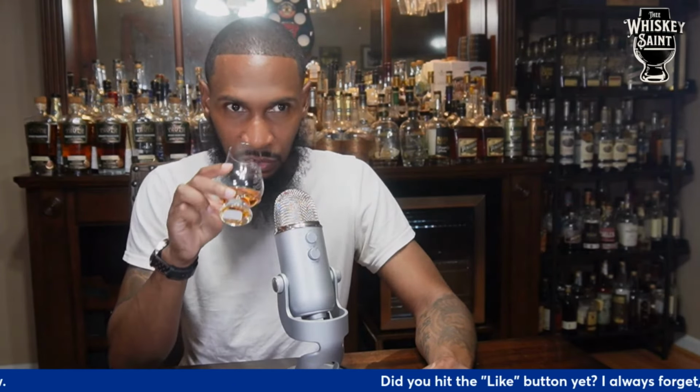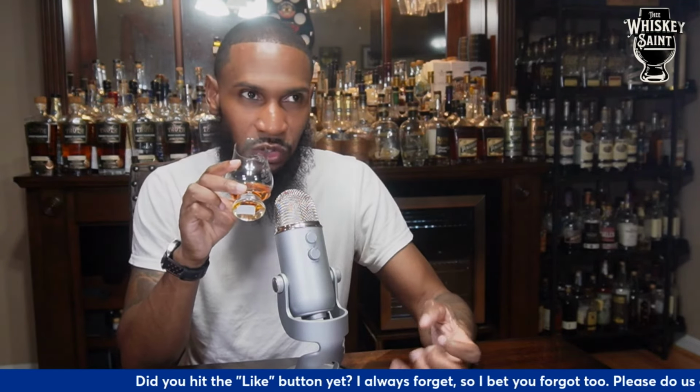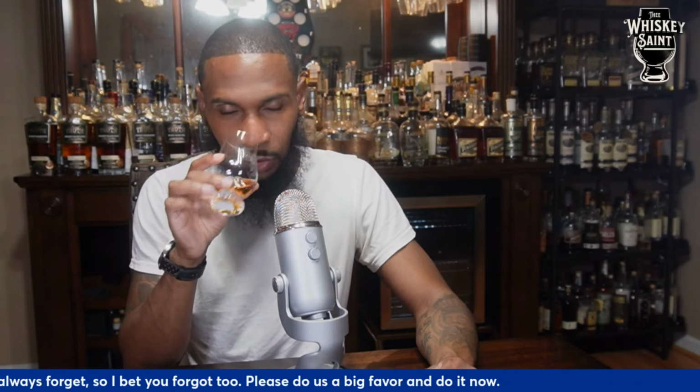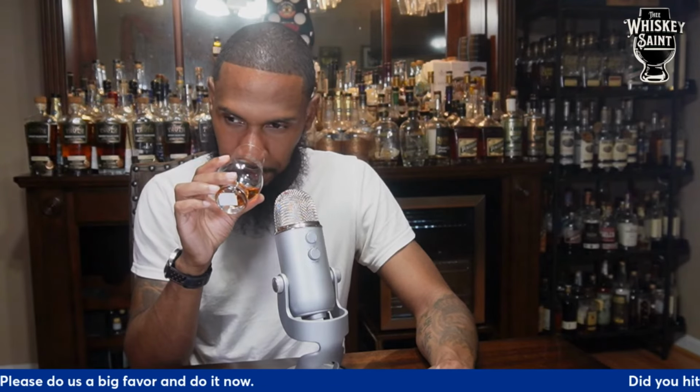Oh, the nose on this is crazy. So much vanilla, marshmallow, toast. Not toast, but like toasted barrel char. Wow. A little bit of citrus in there too. Almost like orange peel, orange zest. Wow. I gotta go in for another sip, guys. Holy crap.